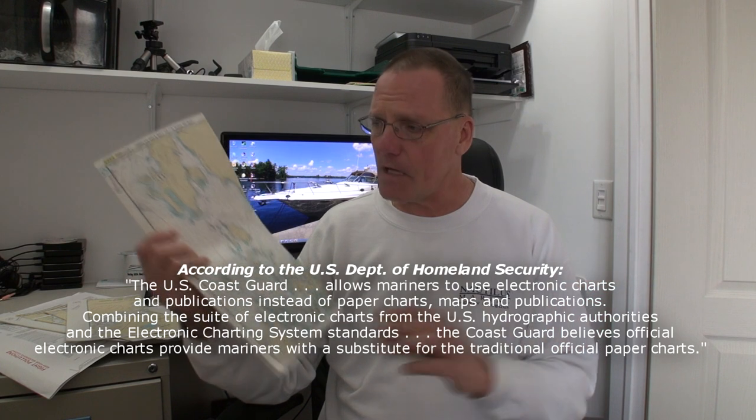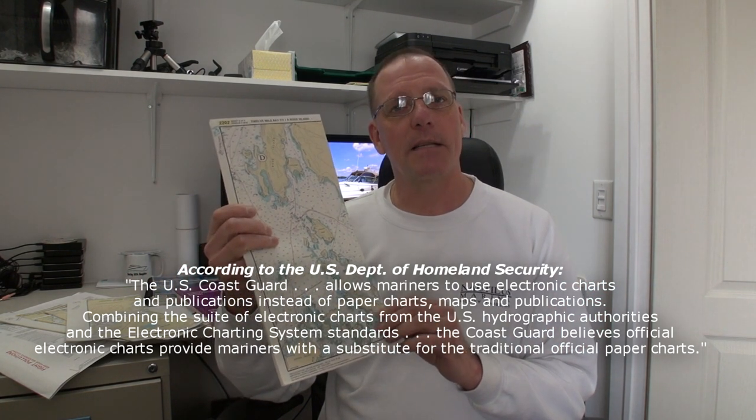So the thing that I want to show you on the charts comes from personal experience. Now, I know a lot of folks don't use or believe in paper charts anymore. As a matter of fact, I believe it was just this past year that the Canadian Coast Guard, maybe the American Coast Guard, but anyways, one of the Coast Guards no longer requires paper charts aboard ships. So it's a little bit of a thing of the past. I still like having paper charts.